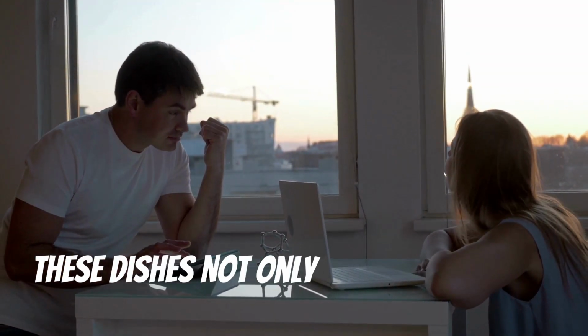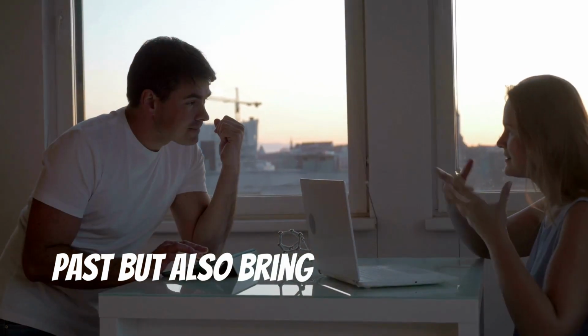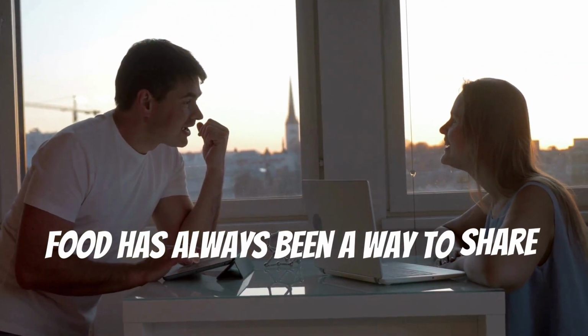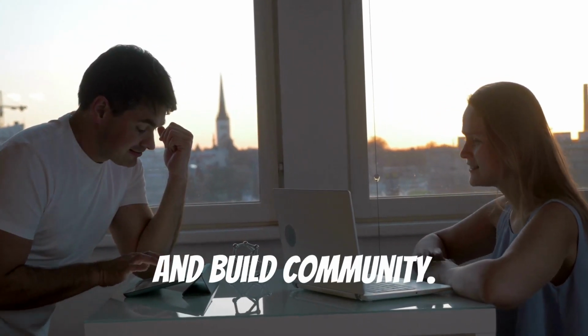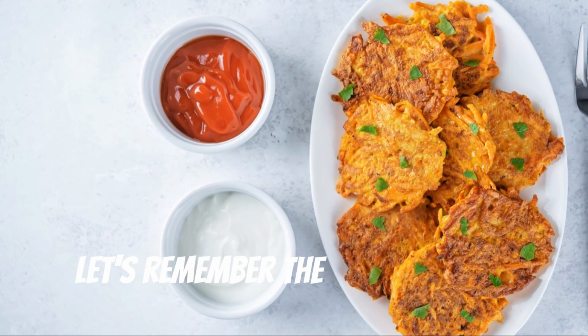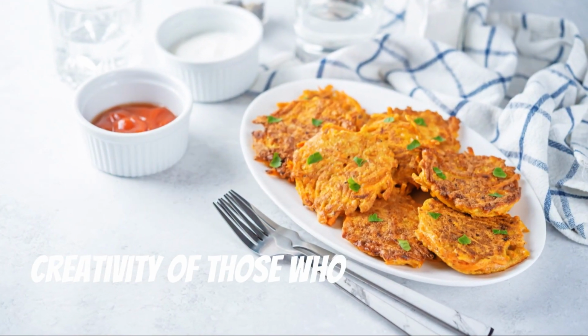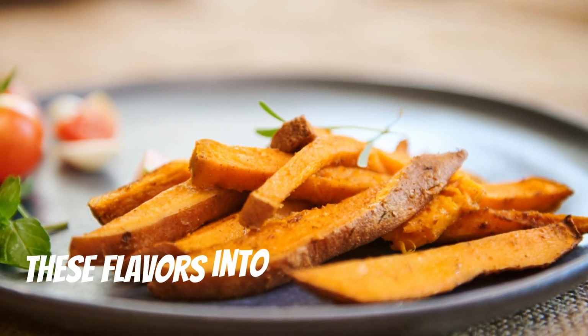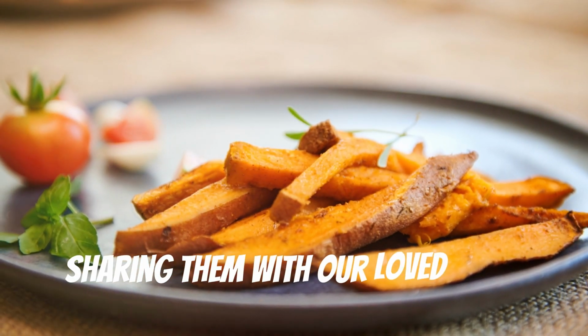These dishes not only connect us to the past, but also bring people together, just as they did back then. Food has always been a way to share stories, create memories, and build community. So, as we explore these Civil War recipes, let's remember the resilience and creativity of those who came before us. Let's honor their legacy by bringing these flavors into our own kitchens and sharing them with our loved ones.